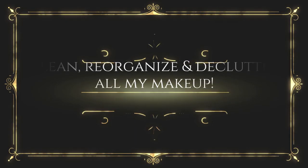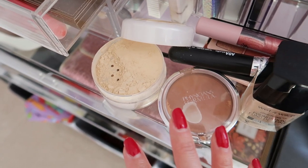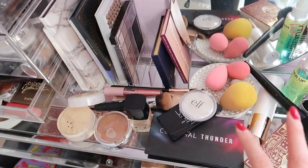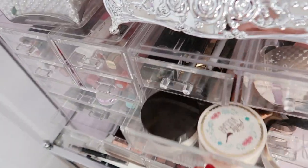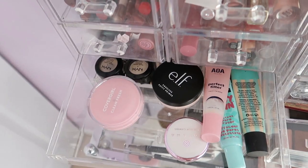Does your makeup collection look like a mess or is it just mine? Please tell me I'm not the only one. Why is this open? We have to tackle my entire makeup collection today because things are just like this is empty.